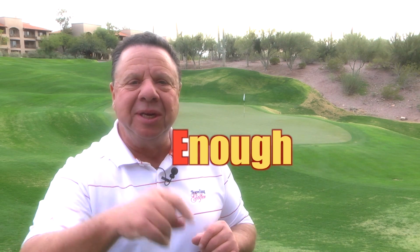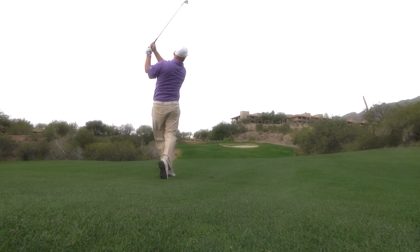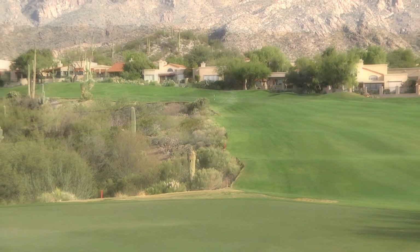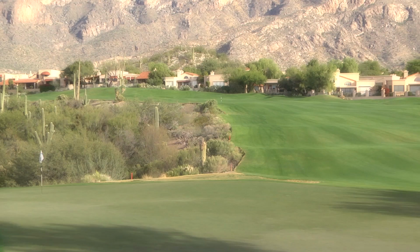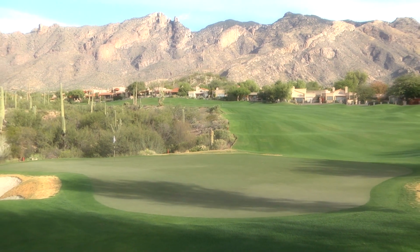So last thought when you come out to play this great golf course, TEC, take enough club. You don't want to be in those barrancas and in the ditches in front of the greens or around to the sides. It'll be a long day for you. The rest of the time is pure enjoyment.